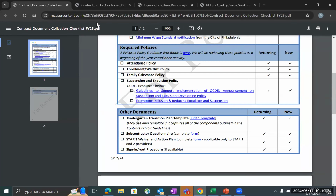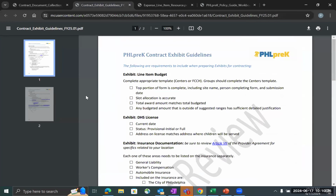And then we can go to the guidelines. We're also dropping those links in the chat. So these guidelines here are about only the exhibits, the 6 exhibits that we'll go over in just a bit. And it goes through each of the criteria that needs to be included or things to remember for providers to include in their exhibits.